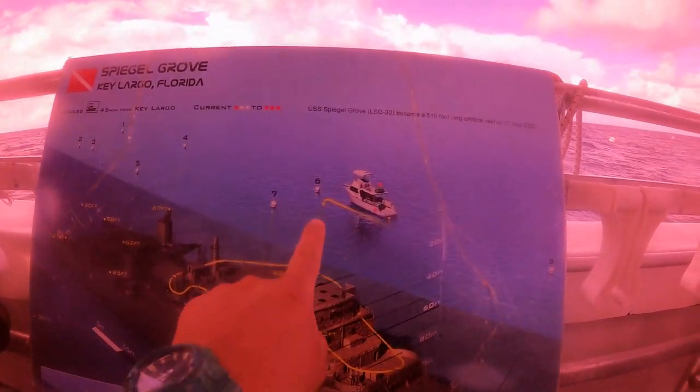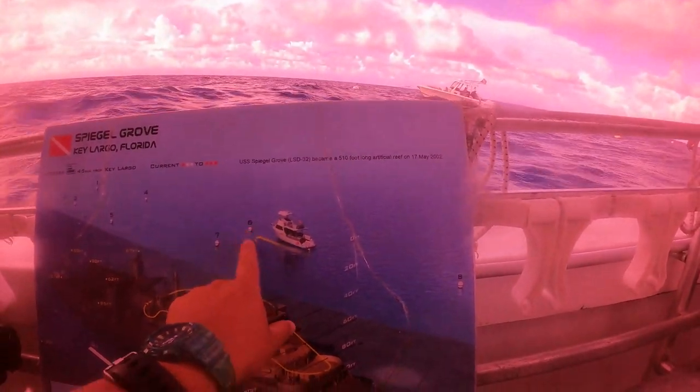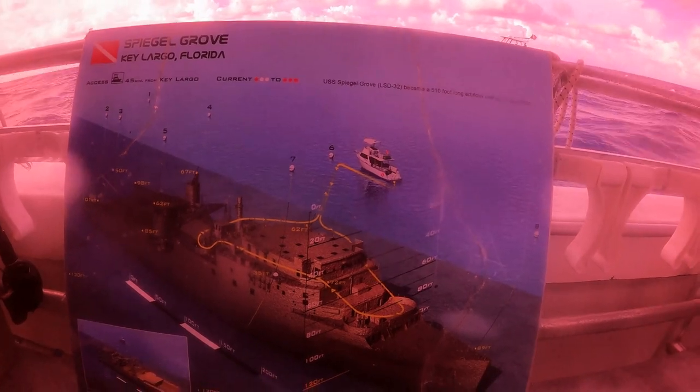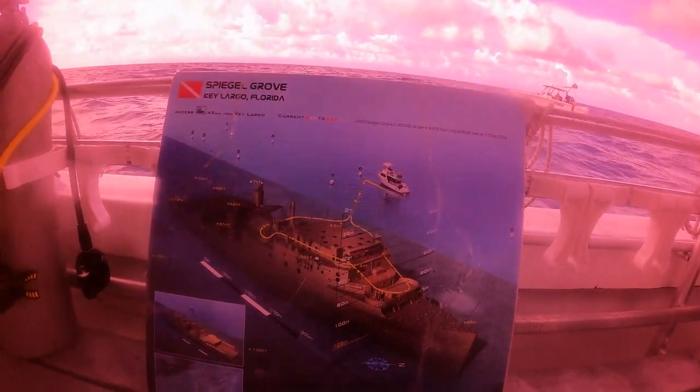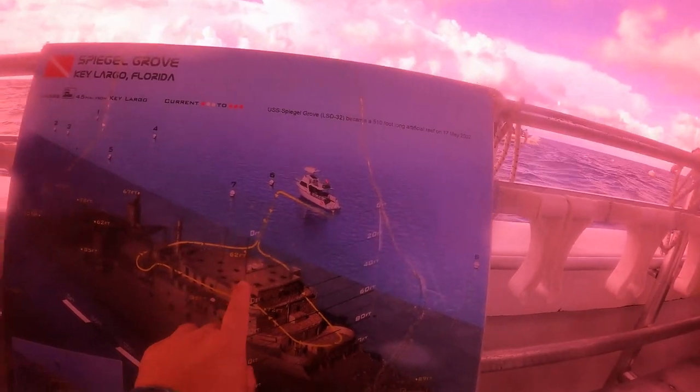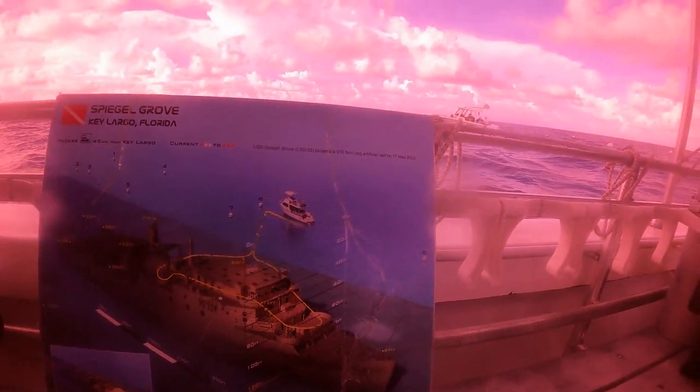When Snyder got close enough to see the ship, he couldn't believe his eyes. The storm had turned the 510-foot ship upright from its previous position on its starboard side in 130 feet of water. Here's our dive on the USS Spiegel Grove.